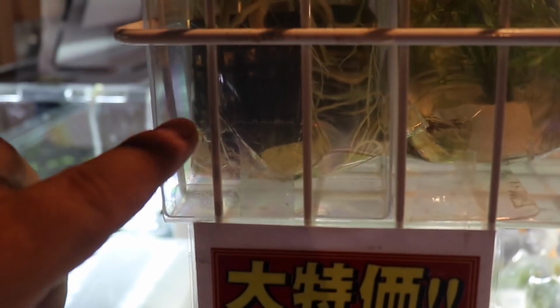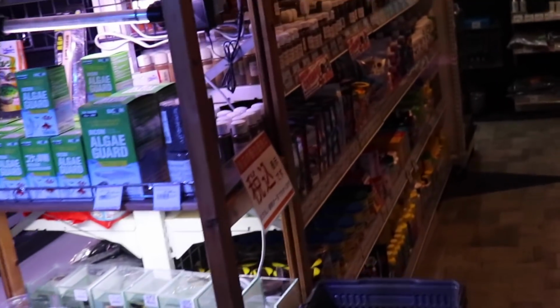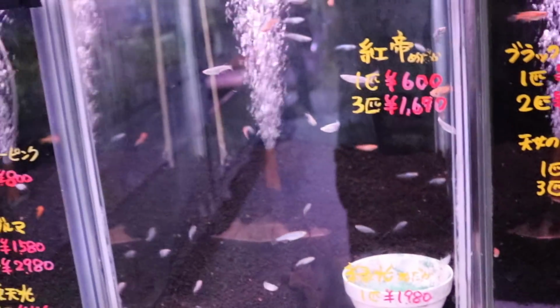Potted plants. I don't see too many potted plants bagged. They look great though. All right, let's take a walk over here. Try not to get people in frame. ADA stuff. Lots of goldfish, of course. Rice fish. I'm gonna ask this guy if he has rice fish eggs I could buy. I've been wanting to bring those home for about 2 years now, and they never have them, so we'll see.